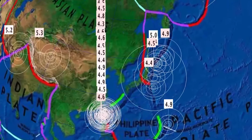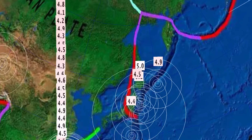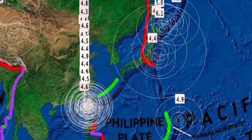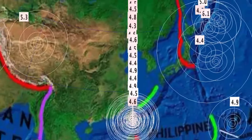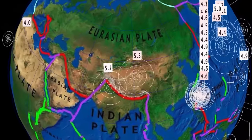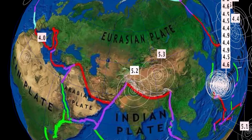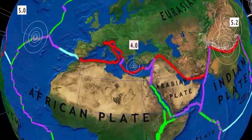Now let's get to earthquakes past 24 hours, as USGS is still reporting well over 260 earthquakes in the 24-hour period. Did start out the day with a 6.1 earthquake, Minami, Japan, that was off the coastline. Multiple aftershocks continuing through Taiwan and off the coast of Taiwan. 5.3 earthquake here, reported Bingtuan, China, and as well, Padam, India, 5.2 magnitude earthquake right on the fault line, India plate.